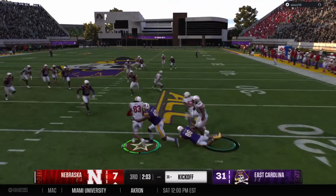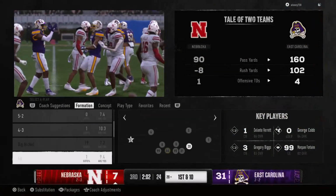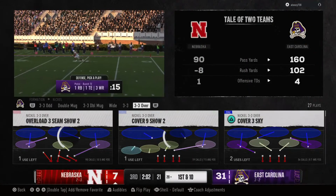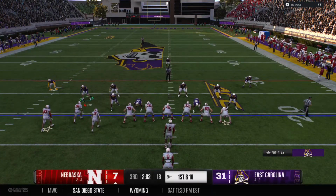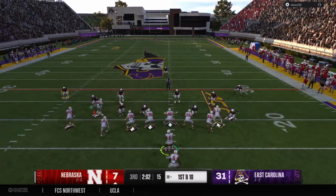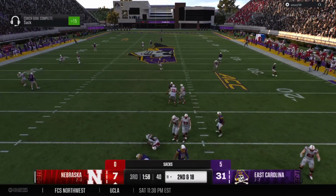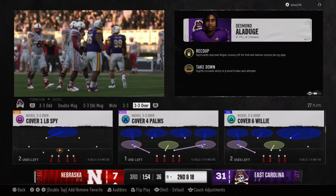Looking for an alley from inside his own 10. He was hoping for something a little more dynamic, that they get him on the ground at the 20. Looking for a productive play on first down. He wants to throw. Coming after it. And the quarterback goes down at the 11-yard line.